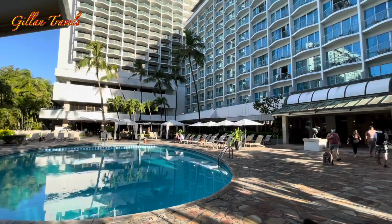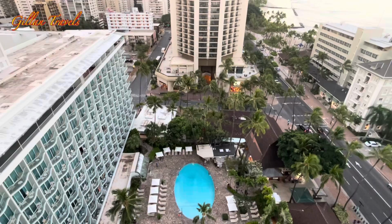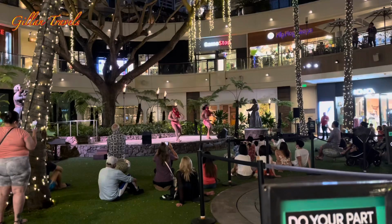The hotel has two towers with 1,451 rooms, and it is located at the heart of busy Waikiki, just a few steps away from the iconic Waikiki Beach, and within walking distance of some of the area's best shopping malls like the Royal Hawaiian Center and the International Marketplace.